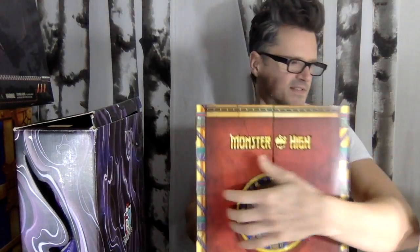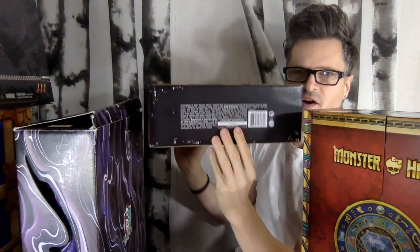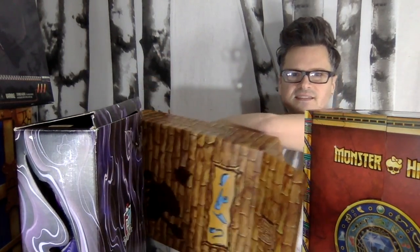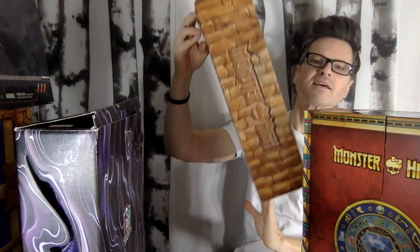This one has a piece of Velcro. There's a little book inside. The packaging is so nice. I should show you the outer box. The outer box is just as nice as the product itself. And then everyone was happy to see Ghoulia after the reboot.